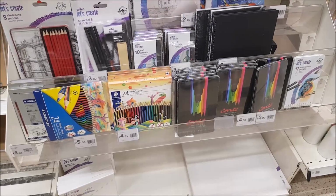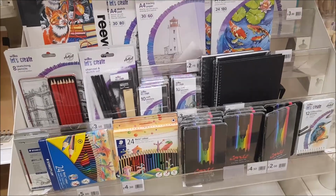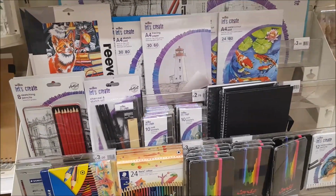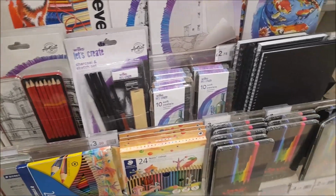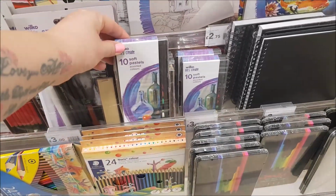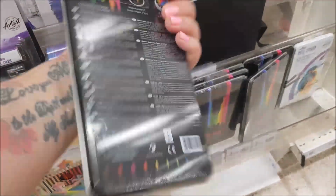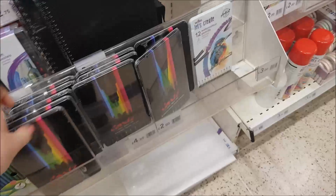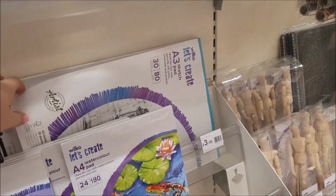And I'll just show this section here as well. We've got all sorts of different pencils, like there's tracing paper, watercolour pads, charcoal sketch sets. Got some sketching pencils there. We've got some soft pastels, assorted colours. What are they? Let's have a look. I think they're £4.50. We've got a large A3 sketch pad at the back.